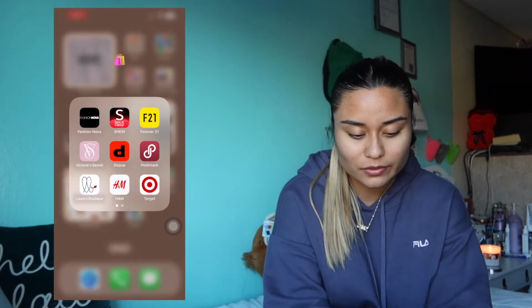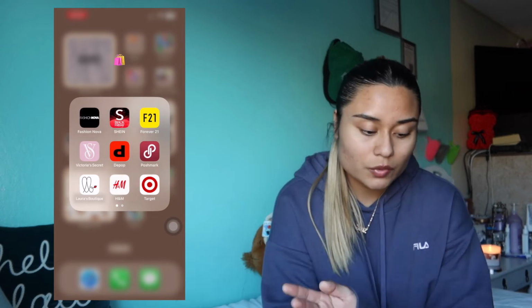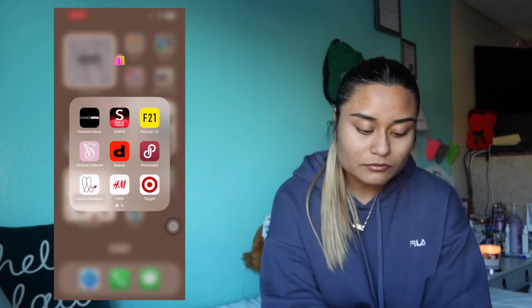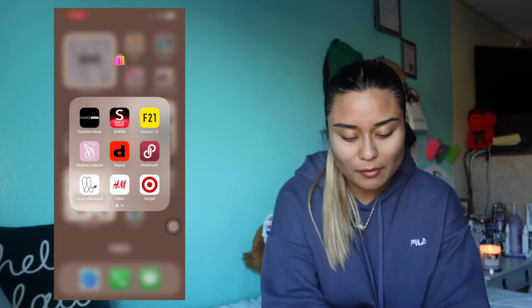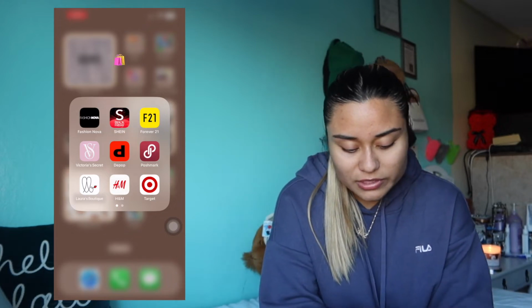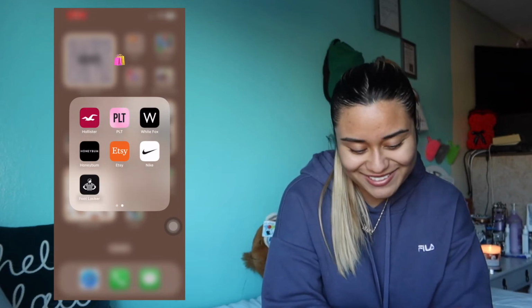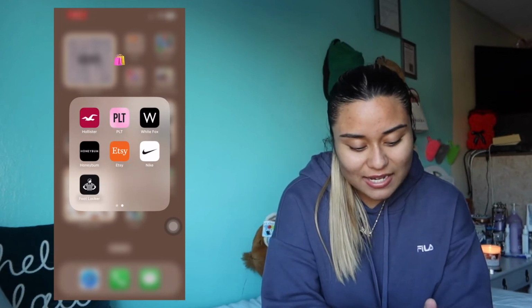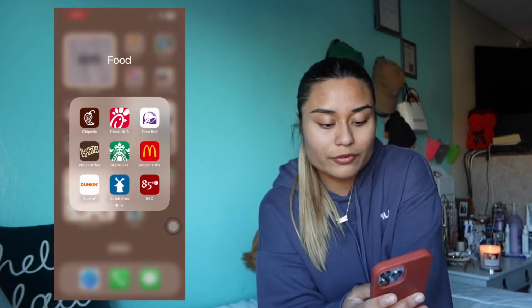Moving on, I have this little shopping bag. Obviously, it means shopping. I'm just gonna go through them really quickly. I have Fashion Nova, Shein, Forever 21, Victoria's Secret, Depop, Poshmark, Laura's Boutique, H&M, Target, Hollister, Pretty Little Thing, White Fox, Honey Bum, Etsy, Nike, and Foot Locker. There you go. Moving on, I have food.